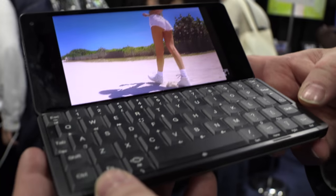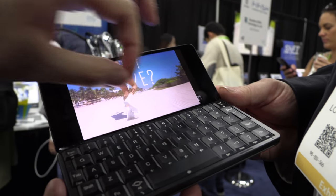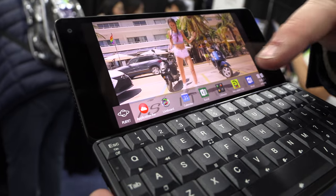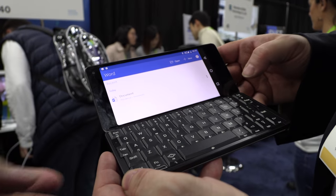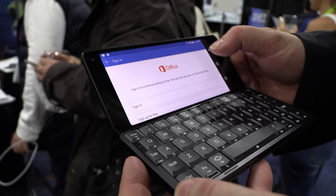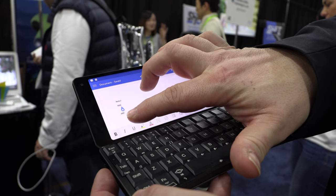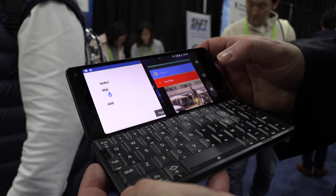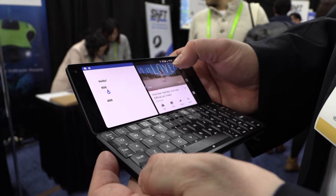Do you also have special UI functionality? So there's a shortcut. You can put your own apps here. It's not fixed, but if I want to go to Word, I can go to Word and start writing a document. I can zoom as well. But at the same time, if I want to split screen and continue watching the video, I can do that as well.